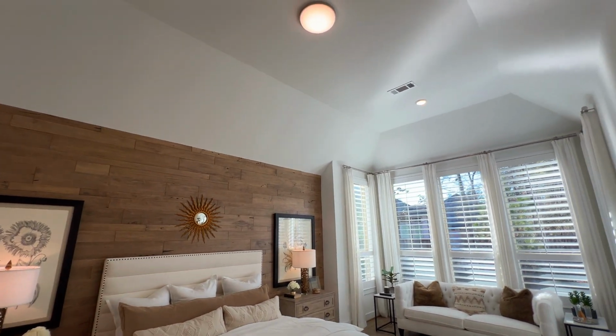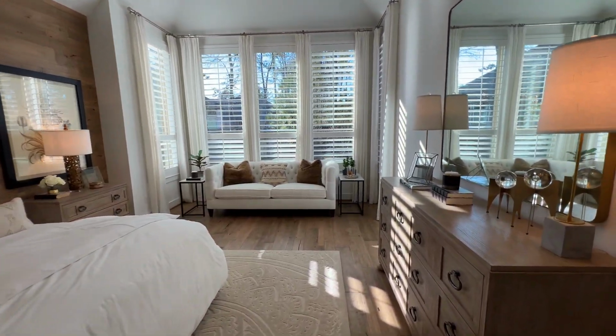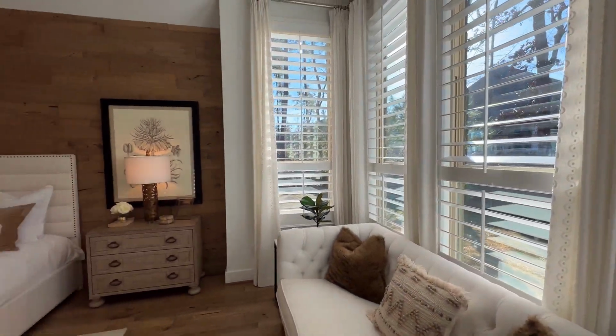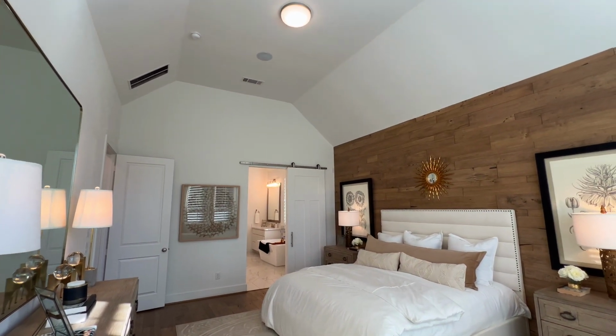And look at your beautiful primary. Wow, plenty of space over here. Look, they added a full sofa over there. You have all the windows surrounding it for all that natural light coming in. And you have this nice wood accent wall right there as well, with the high ceilings inside of here.